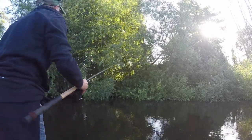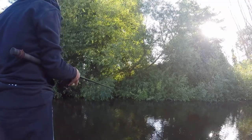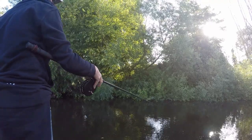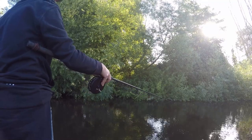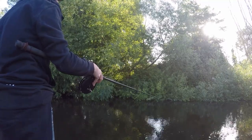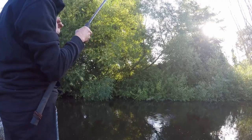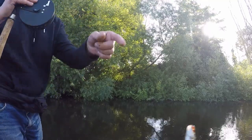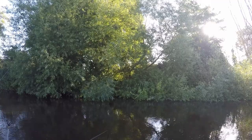Better if you hold the bottom shot and then just swing it. Pull that one out. What's going on there? That's it. Get them trees. They're literally underneath, as you can probably see. They're literally hiding underneath the trees. Chub, little chub, look.